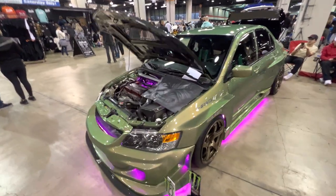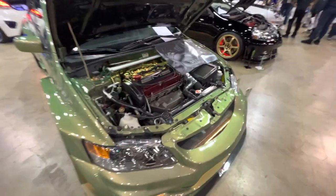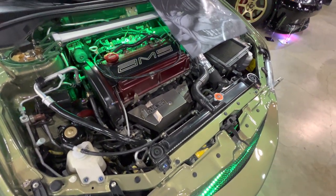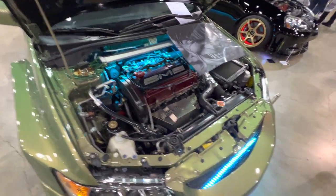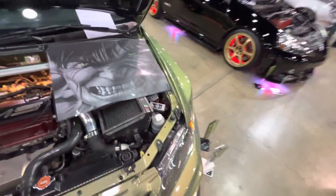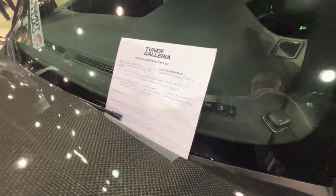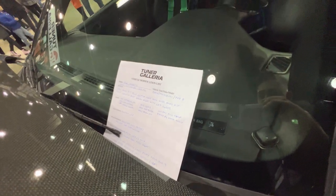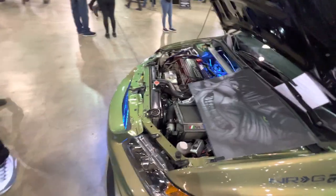This is a sick Evo. It looks like the one from 2 Fast 2 Furious. AMS build, 4063. Definitely got an upgraded turbo on there, most likely. It's got the titanium bolts holding onto the manifold. Might be like an FP something. Let's see. FP black, FP red. Got cams. This thing is beautiful. A wide body on there. Now watch out, I'm gonna step on a clip. I don't wanna do that.